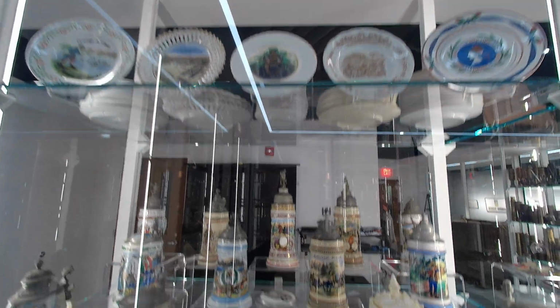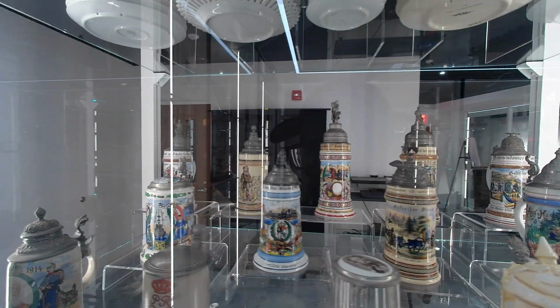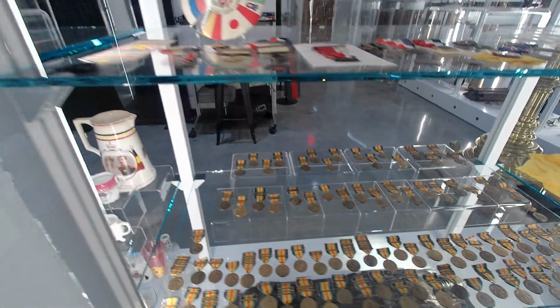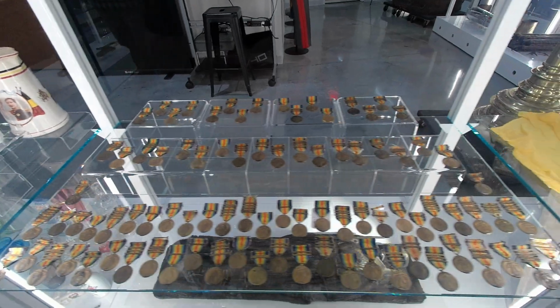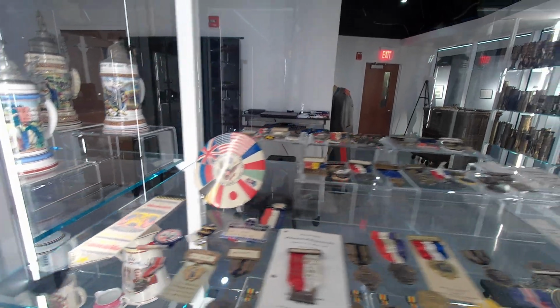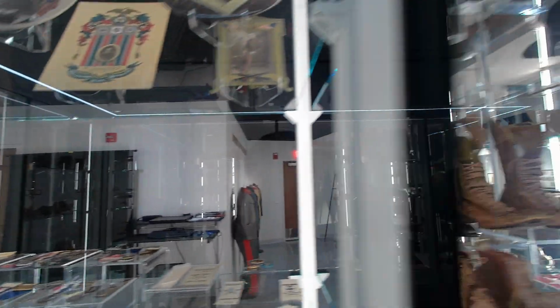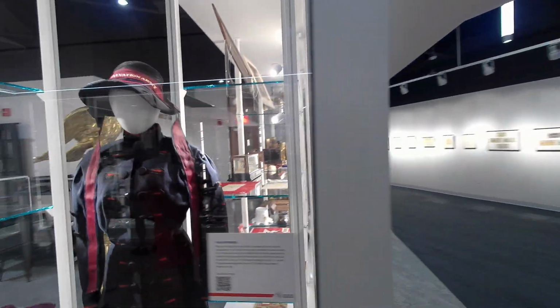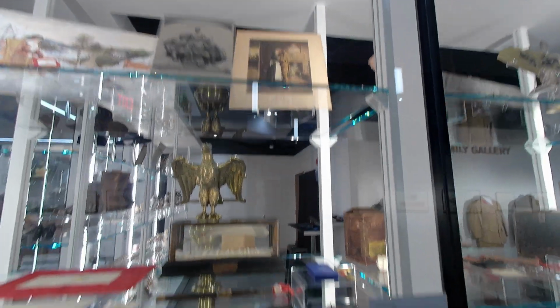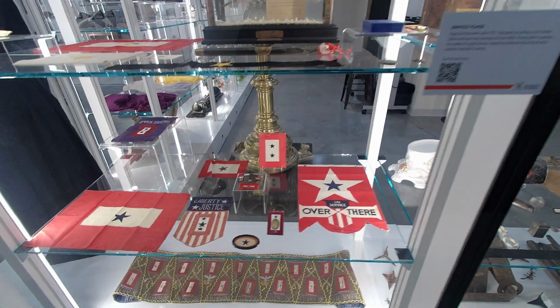More gas masks. Some utensils and some steins. Oh my god, my dad would love this. He collected steins like crazy. There's quite a few medals. Some clothes. A bunch of service flags and things.